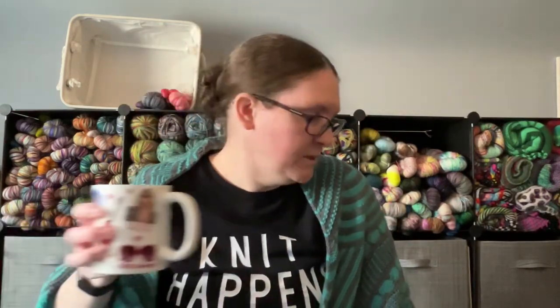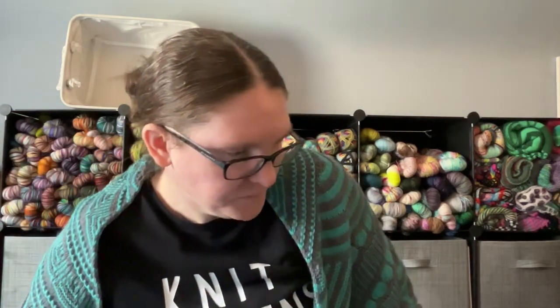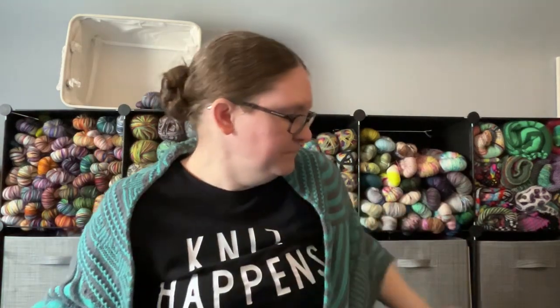Some yarn that was gifted to me. The yarn that is gifted to me, I added it to my stash. I did not add it to my Grams In. Grams In is yarn that I purchased. So the yarn that I purchased will also go into my stash and my Grams In. But gift yarn is just going to be added to the stash.